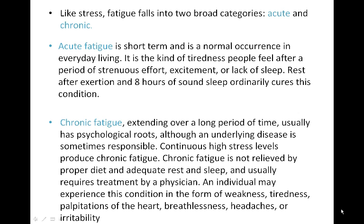Like stress, fatigue falls into two broad categories: acute and chronic. Acute fatigue is short-term and is a normal occurrence in everyday living. It is the kind of tiredness people feel after a period of strenuous effort, excitement, or lack of sleep. Rest after exertion and 8 hours of sound sleep ordinarily cures this condition.